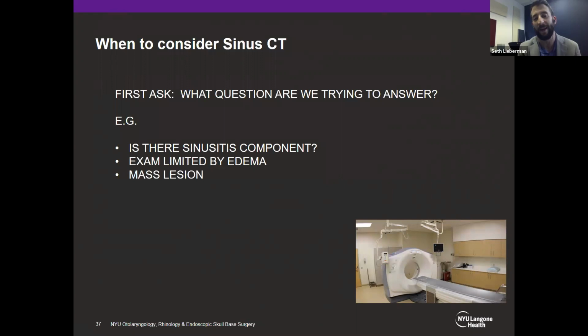The times when I'll get a CAT scan for a diagnosis is when I do an endoscopy that's negative, but that doesn't necessarily rule out a sinus issue, and I want to actually take a look into the sinuses, which we can't see with the endoscope. Also, obviously, if there's any risk of somebody having a tumor, or if you just can't get a good exam on them because they don't tolerate it, or if they're extremely swollen, a sinus CAT scan will help.